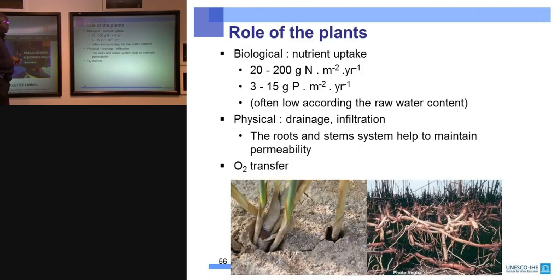What is the main role of the plant? We have three roles. The plant can have a biological role with nitrogen uptake. Fecal sludge and wastewater are very rich in nitrogen and phosphorus, and these are the main nutrients the plant needs for growing. By introducing this plant in the bed, we can enhance the elimination of this kind of pollution. In this perspective, the planted drying bed is more efficient than the unplanted drying bed. We also have something very important, which is the contribution of the plant to drainage and infiltration.